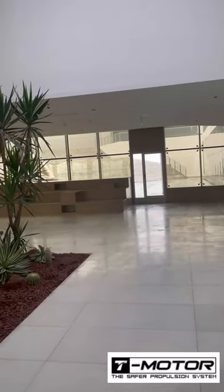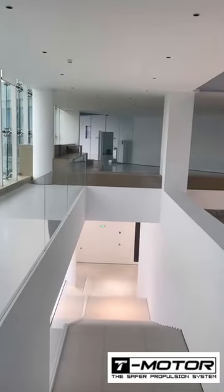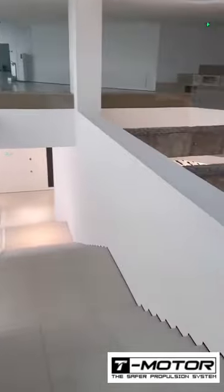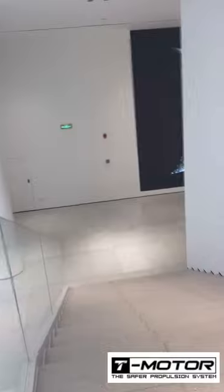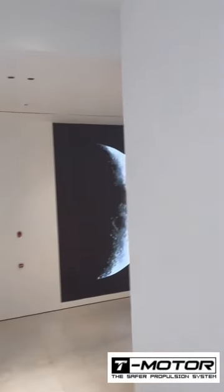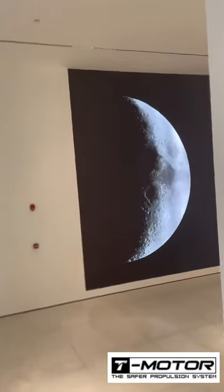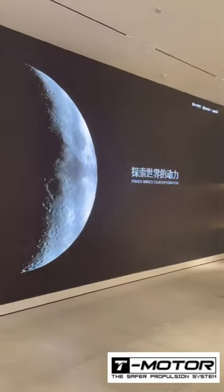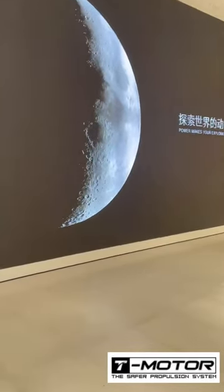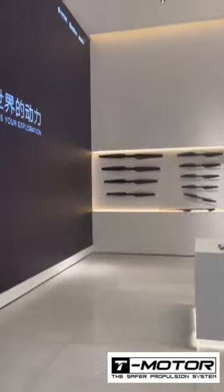Let's go to our T-motor exhibition room. Go downstairs. Here is our huge logo. Pictures are very huge. Then we can see our products.